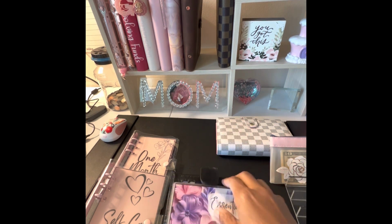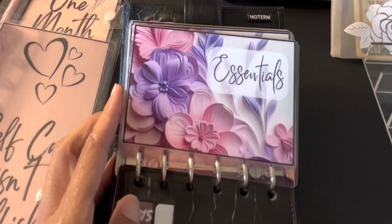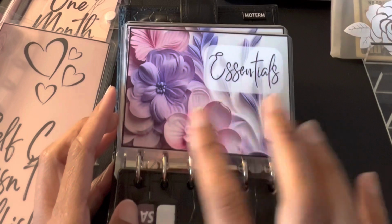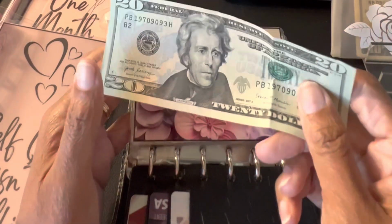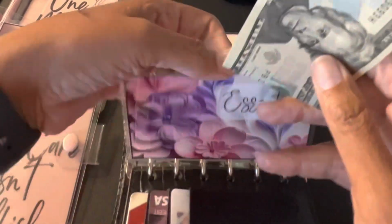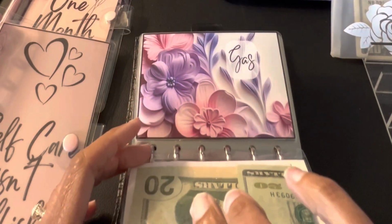This is my little spending wallet. I made myself some new envelopes for the month of June. I pretty much switch it up every month, so let me know how you all like these. You know I'm a pink girl, but this got quite a bit of purple in it. So let's see what I got. Essentials for me is anything that's food or household related or food for our dog. We got 20 bucks left for the rest of the week. I don't think we need any more groceries, so that will just be for any surprise thing that comes up.